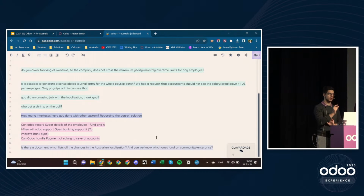In order to find it, you search for Odoo documentation, go to the fiscal localization section, and find Australia, and you'll find this information. And can we know which one lands in community or enterprise? Accounting is only in enterprise. What about payroll? The whole Australian payroll module is in enterprise, so it's not available on community. So every change that will land there will land on enterprise. Okay. Well, that's clear at least.